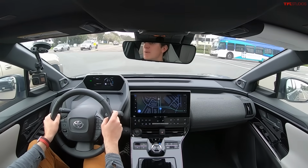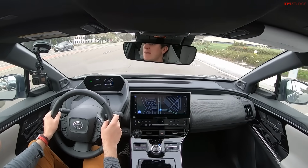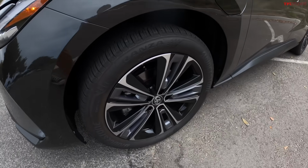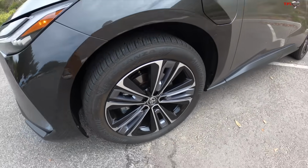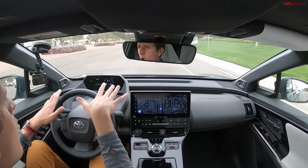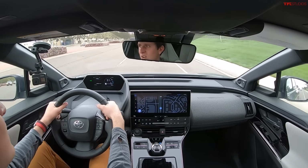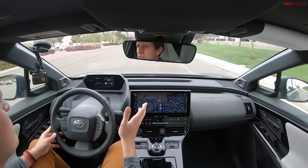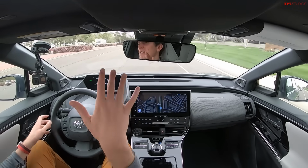Now, what's the driving experience like in the bZ4X? Well, it's very soft. Now this is the Limited, so we've got the 20-inch wheels versus the base model XLE, which has the 18-inch wheels. But even on the 20s, this is a very almost floaty ride, and I do have to say I quite like that. For just cruising around town, for putting around on a road trip, it's great being able to just kind of waft over bumps. Now it certainly isn't what I would describe as a sporty driving experience, especially from a chassis dynamic perspective.